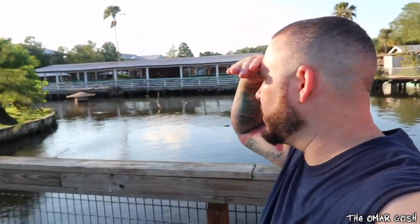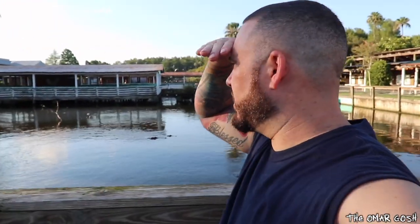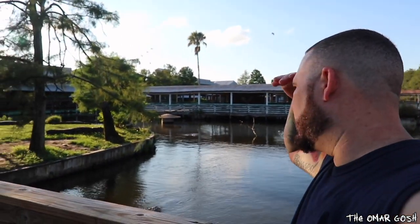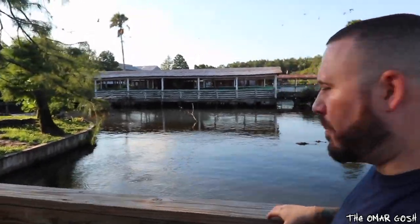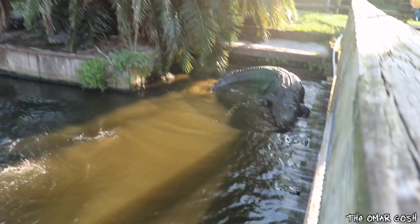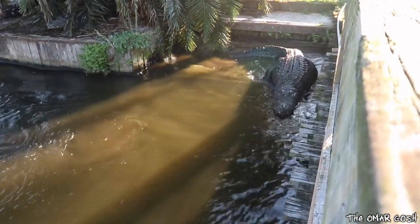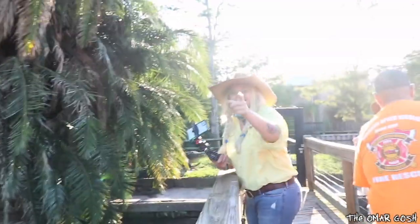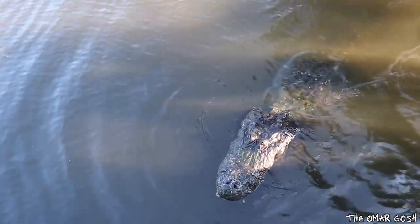Yeah, but the thing about Lyle is he's really young, so I don't think he knows his own power yet. I think he kind of lets them do whatever. There's some big kids. These are like 12-foot alligators. Look, sharp. Look at that right there. Wait, is that Jaws? It looks like Jaws. Oh my God, look at this guy. That's a big gator too. These guys are all huge.